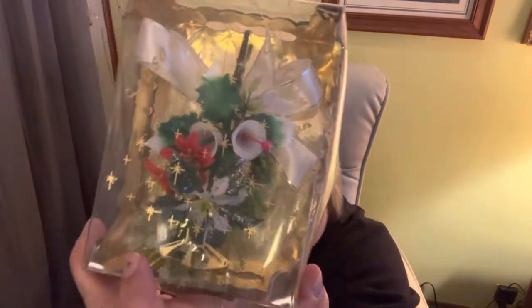My daughter grabbed this little boutonniere. She wanted it. She's like, I've never seen anything like that. And it's in that plastic. It says season's greetings on it. Just super fun, something you normally don't see. I don't know if you guys can see that through that plastic. I can't. It's probably never been opened. The box is a little crushed, but I don't think I can get it out. I would have to destroy the box to get it out of there.